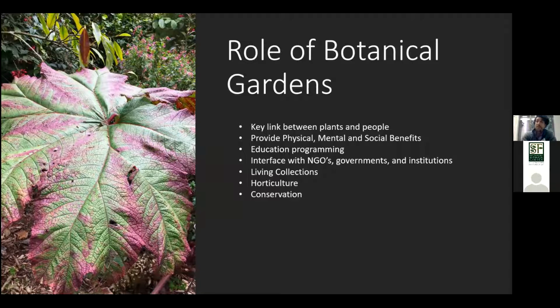But now over time, they've really started to take on a different role, with a much more conservation focus and much more in a way to engage the public and people. So botanical gardens are a great way to connect people with plants, especially in a time like now with the fires and the air quality being so poor. They're a great place for physical and mental and social well-being, a place to escape and get away from it all and learn.